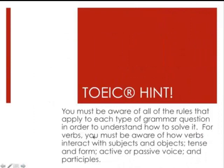So when we think about this particular question type, and again, this is less a shortcut than it really is a very important hint or piece of advice, you really do need to be aware of all the grammar rules as they apply to this part of the test. Now, as you've noticed, there are really only two basic sections: the word families section and the verb forms. So especially for the verb forms, you really do need to pay attention to how the verbs interact in the sentence. So if you see verb choices, you need to think about the subjects and objects, the tense and the form, the active or passive voice, and of course the participles.